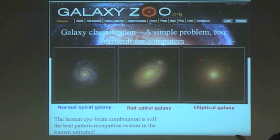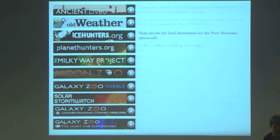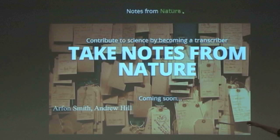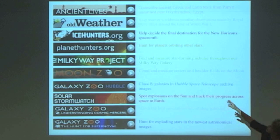But it's a huge effort and tremendously successful. And through the people at the Adler have now developed lots of different efforts. Galaxy Zoo is just one. But there's the Old Weather project, where they tracked weather records over the ocean over the last 100 or 200 years, and they get a very accurate assessment of how temperature has changed over the ocean. But again, just using people out there to look at these records and put them into databases.